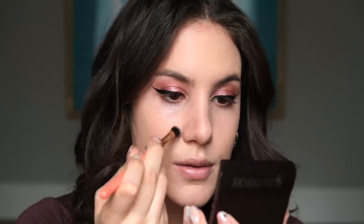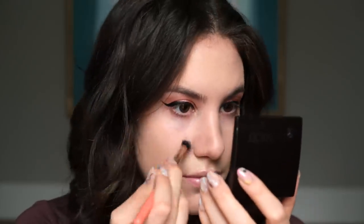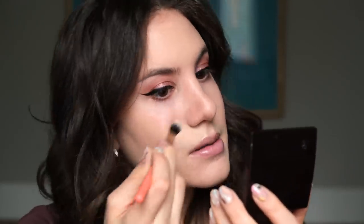I think also the key is to use a very small amount of this and not cake it on. And I think using like a fluffy brush is really ideal, because you're not gonna pack on a ton of concealer. And I'm kinda just gonna airbrush this on a couple areas of my face. This is already working a lot better than I ever remember.